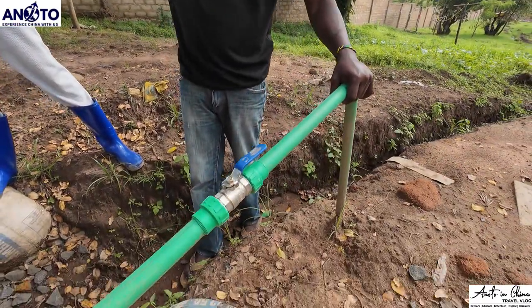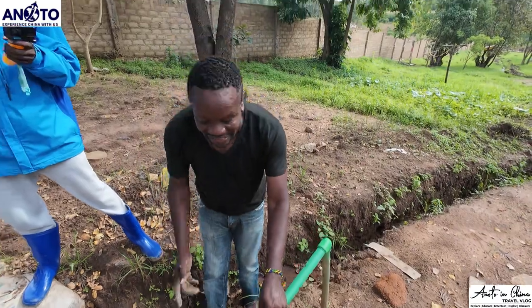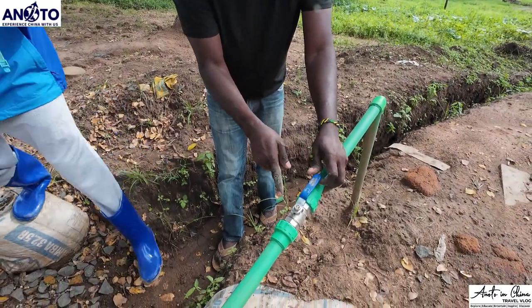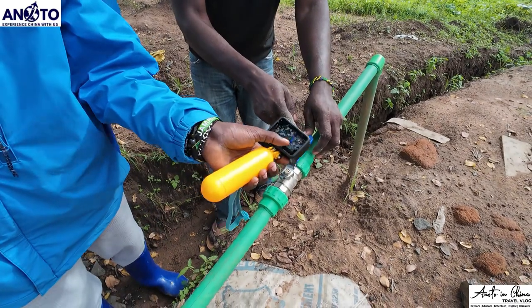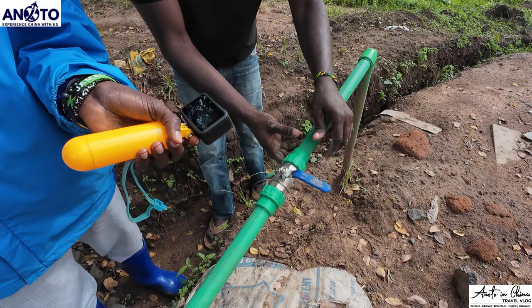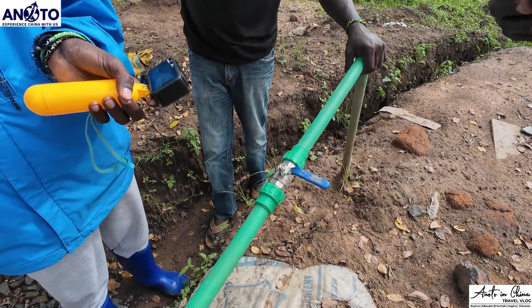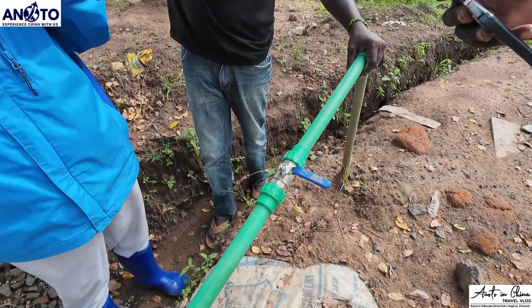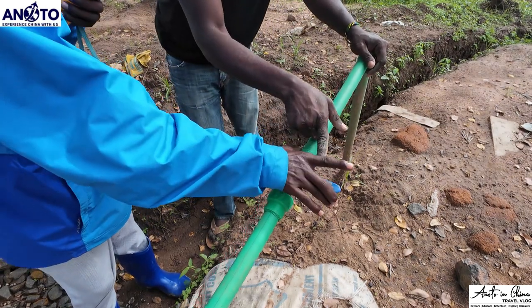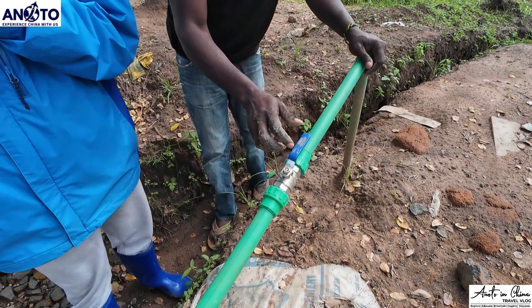Okay. You have to shut the other one. Oh, you shut this way. Yeah, there is an arrow here showing you off and on. So if you are using this one, the other one, you have to turn this off. And if you are using the other one, you have to turn this one off also. Otherwise, it will pump water to this.